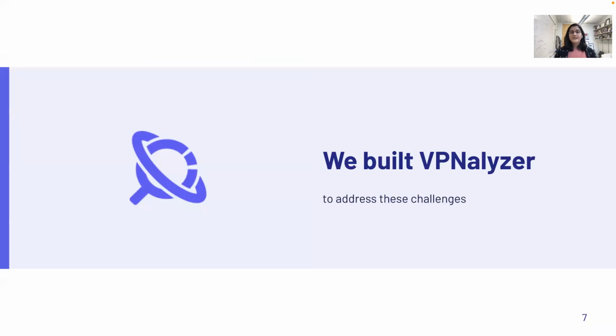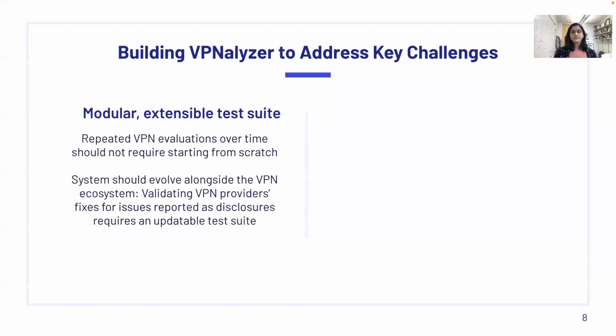So we built VPNalyzer as a system to address these challenges in studying the VPN ecosystem. First, we wanted to create a robust test suite to rigorously test important features. And this test suite must be extensible as well, because in short, we just don't want another evaluation done by researchers 4 years down the road to start from scratch.